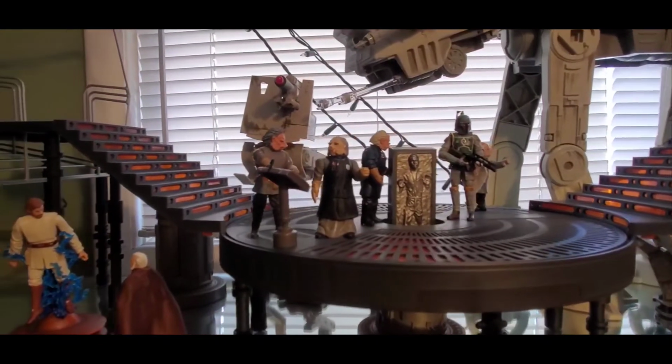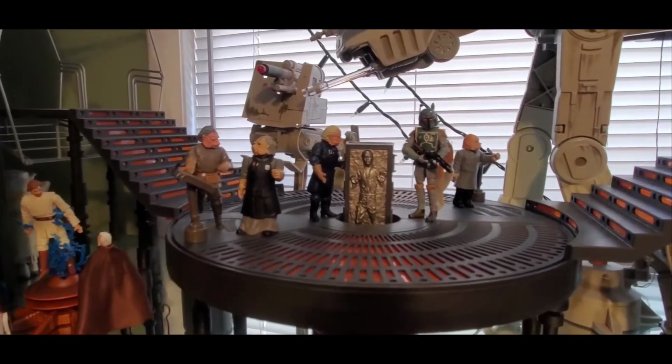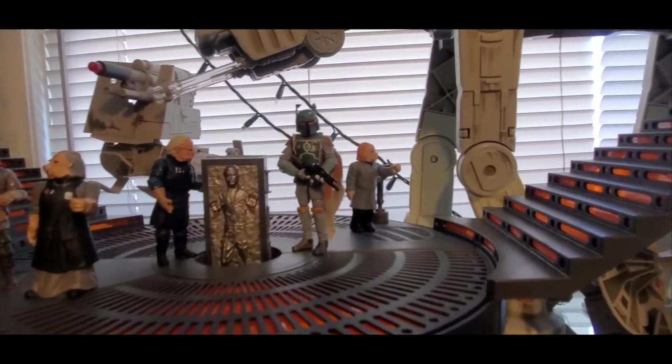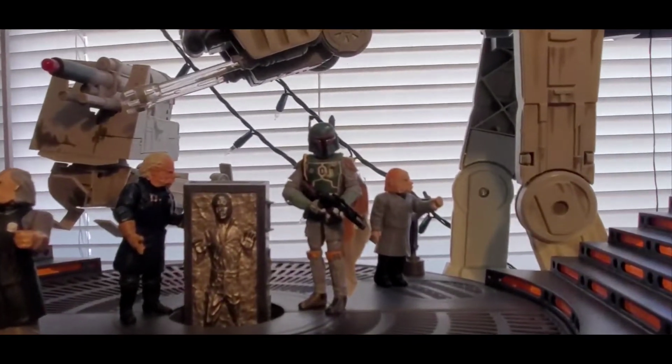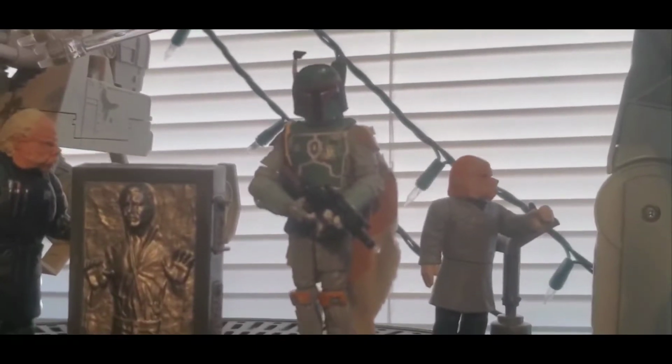Got my Ugnaughts up on the platform. Bought 2 of them at once. Oh, sorry for the flood of light there. What happened there?